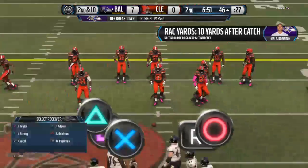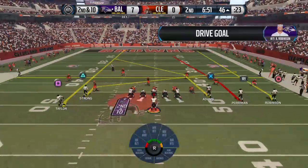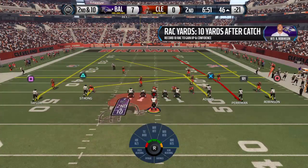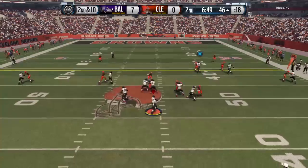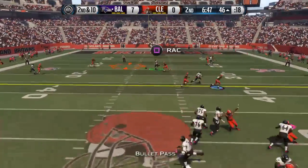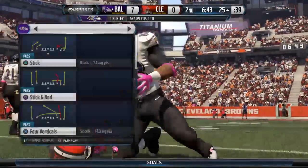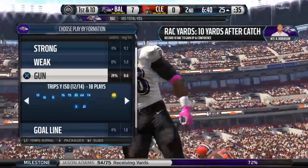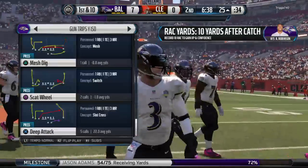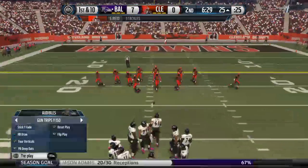Here we have second down. The Ravens lined up. Everybody split out wide. The defensive line, they're shifting. They're getting into a spread look. I think they think this is going to be a pass. He's wide open for the grab. Just 25 yards to pay dirt.